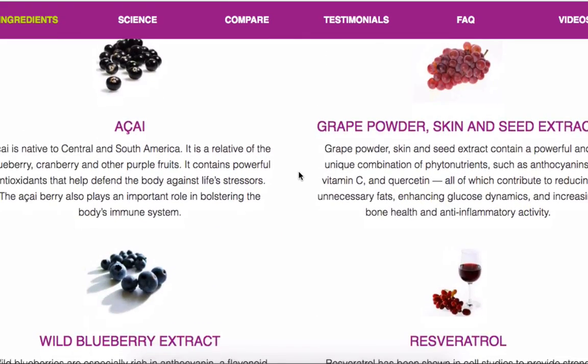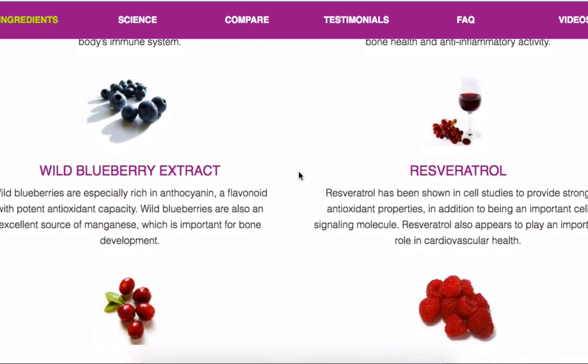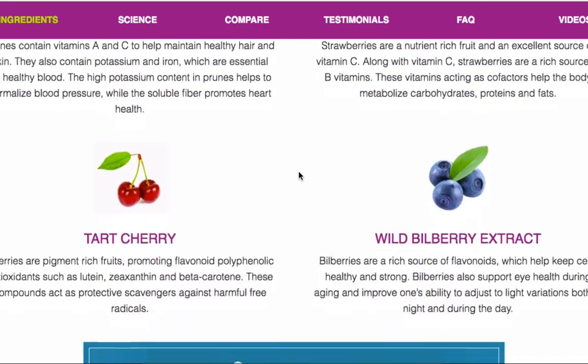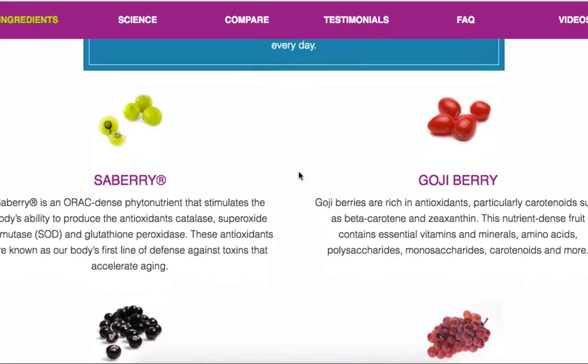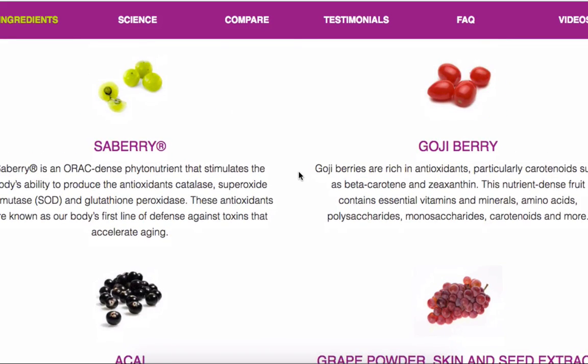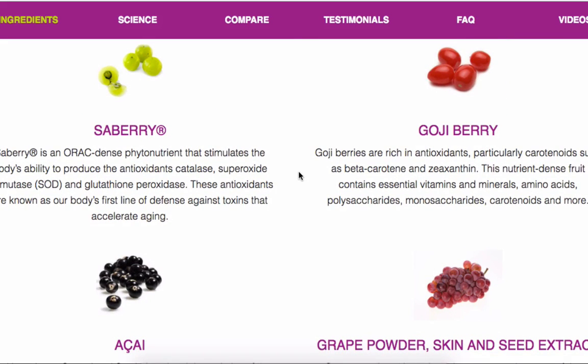Acai berry, that's a very good one. Grape, resveratrol, that's a good one. Blueberry, as I mentioned before. See, all of these little fruits that you could eat normally, as long as those are put into the supplement, that's a great sign, because you can think of all of these as superfruits, so they're very powerful. They can cover a lot of ground with only a little bit of dosage, so I'm excited to see these things in this supplement.